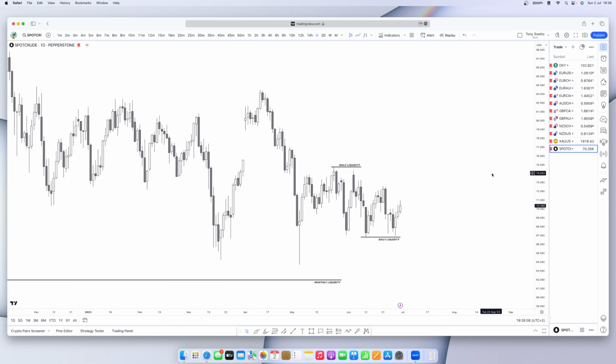So that is it. These are the assets I'm looking at, all based on liquidity and order flow. Yep. So if you trade any of them, please stalk it until it pays you.